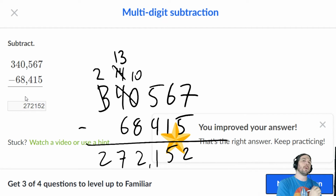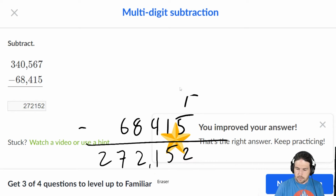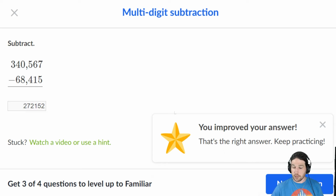The best part about making mistakes is when you realize what your mistake is and correct it. That's how you learn. That's literally how you learn. Whether you are just figuring this stuff out for the first time or whether you've been a teacher for 21 years. That's not an exaggeration.